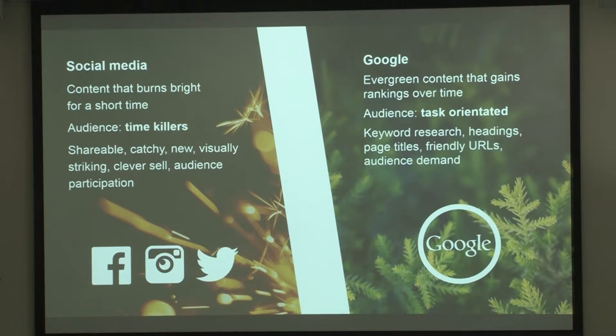It's visually striking. It hopefully has a very clever sell. It encourages audience participation. And the audience for this is the time killers, the people who are scrolling through their feeds, sort of mindlessly. If you remember Mike's talk yesterday, he talked a lot about this in terms of people not really knowing what they're looking for, but they just want to be entertained by something.